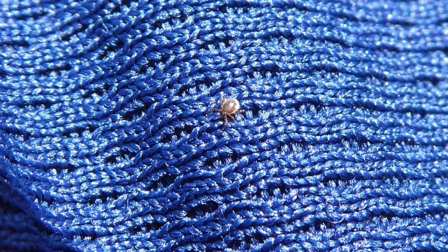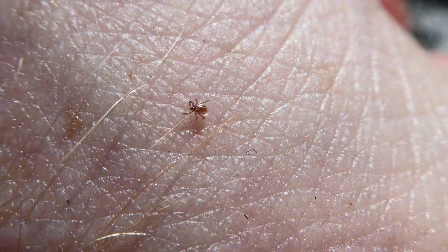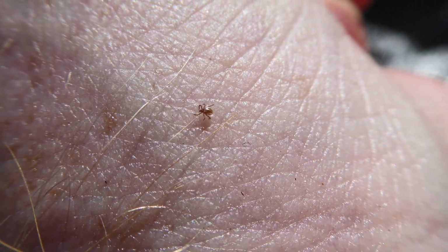I mean, really small ones. And by about half an hour later, as I got out of this glen, I must have brushed 30 or 40 ticks off my clothes. I can't remember ever having such a profusion and such a problem with them so early on.